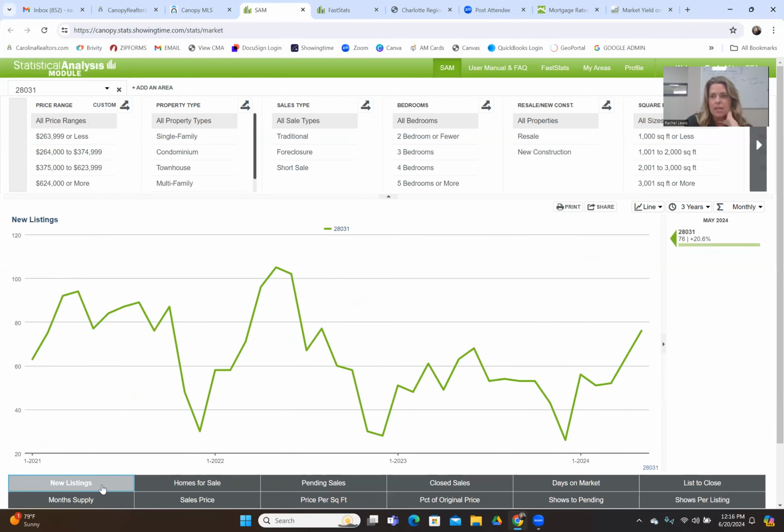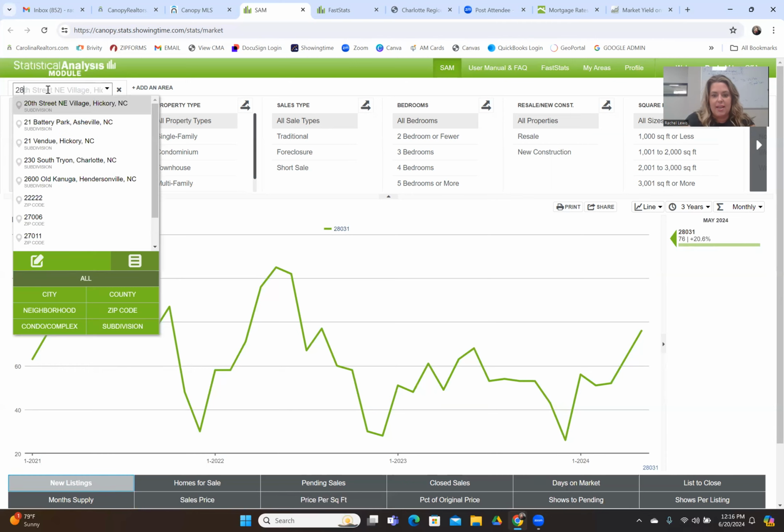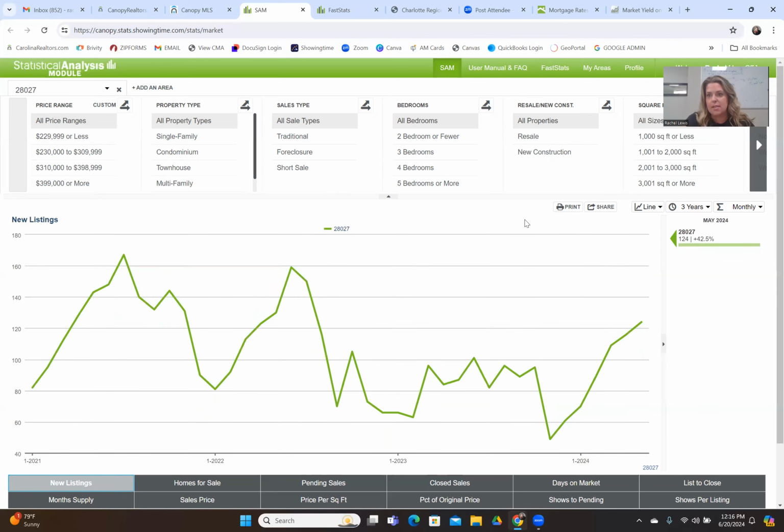And then new listings, 76. It's just not enough. We have more than 76 buyers out there, guys, in Cornelius. All right, 28027. So this is Northwest Cabarrus zip code, so Concord.